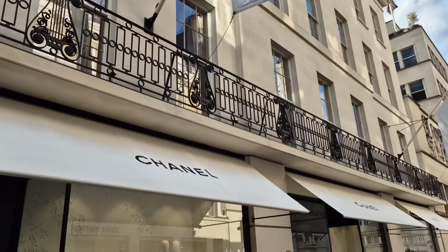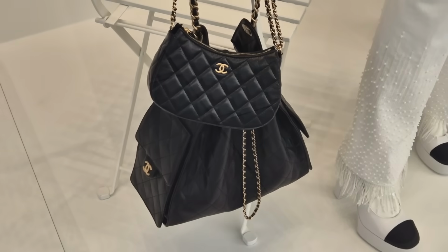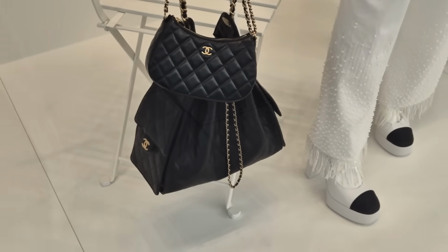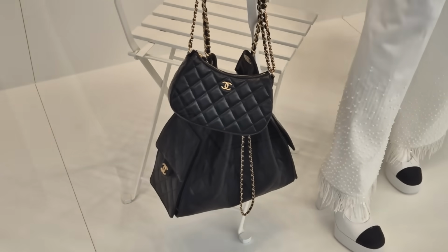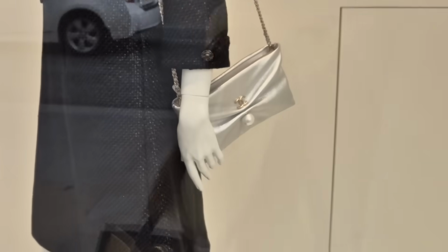What about a quick look at Chanel, guys? So this is their new 25 bag. I have no idea what they were thinking. I don't know if I'm maybe too old to get it. For me it looks like a student's project, like a fashion student's project. Not the biggest fan, to be honest.